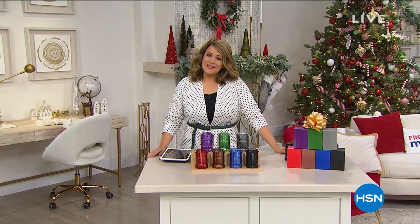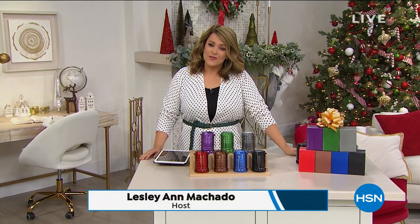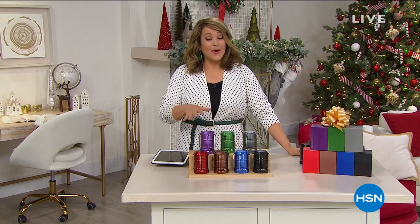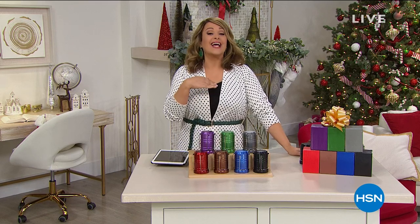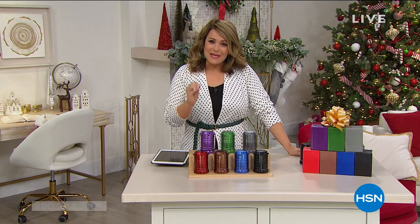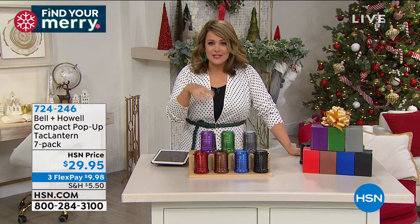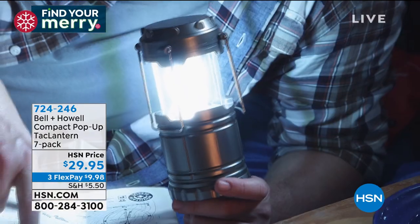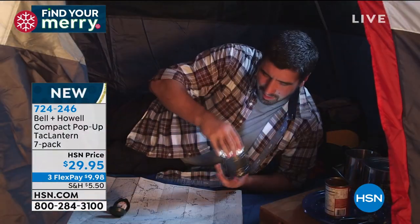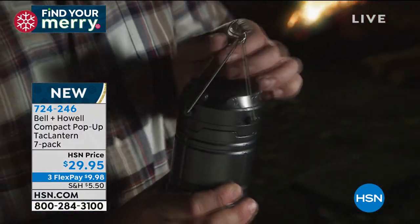Welcome back into HSN this evening. I hope you're having a lovely Monday. My name is Leslie, and I've had great gifts for you, so you can call me Santa's helper tonight. What I have for you next, I own the larger version of, and I love them. It's from Bell and Howell, and it's these great little mini lanterns that are super bright, not just the wimpy little lights that you're like, are you kidding me right now? These are really bright. They pop up really easily. They work with easy batteries, so the AAA batteries that you can find anywhere.